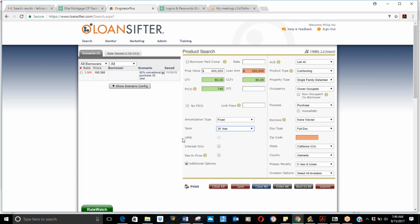LPMI stands for Lender Paid Mortgage Insurance. We'll touch on that in a minute, but that would not apply in this scenario. Then there's the interest only option and fee-in pricing. So fee-in pricing is the underwriting fee or the flat fee that the lender that we are placing our loan with will charge us to do the loan. Typically speaking, the majority of lenders will charge a flat underwriting fee of $9.95, though the number does vary slightly depending on which lender you choose.